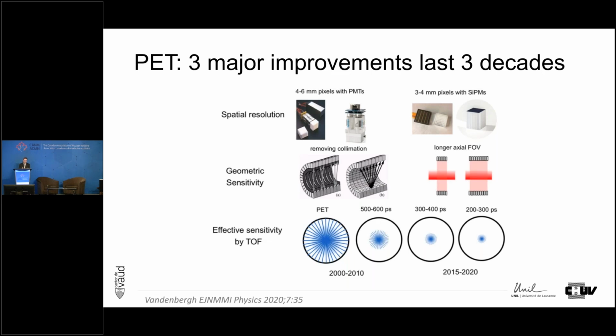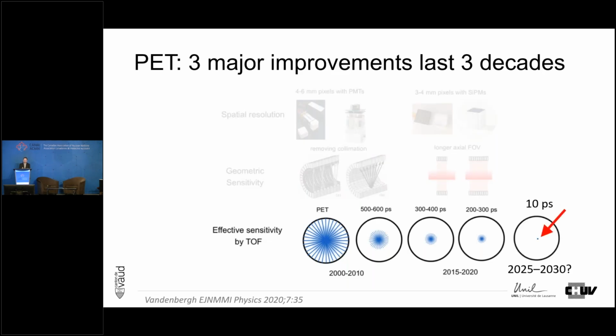Time of flight was introduced. The first generation were about half a nanosecond, so 500 picoseconds, then it reduced to 300 and even 200 now. And we would like to introduce a challenge and to push the industry to go forward and to make a quantum leap forward towards 10 picoseconds. And we hope that it would be reached in 2025 or 2030, but it's still a challenge. We try to push that.